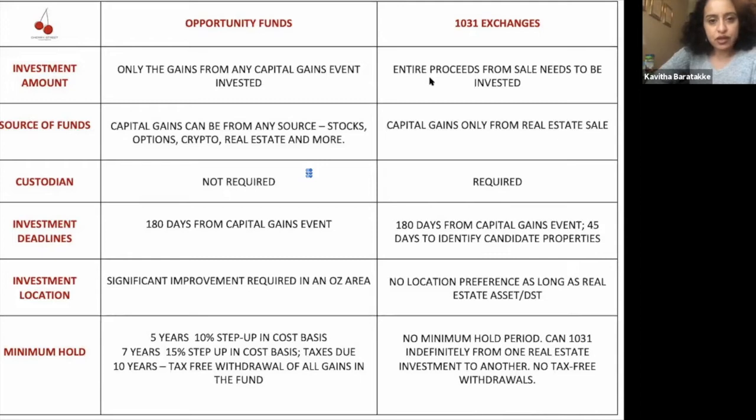Contrast that with opportunity funds. You only have to take that $100,000, the gains from that investment, and invest it into an opportunity fund.